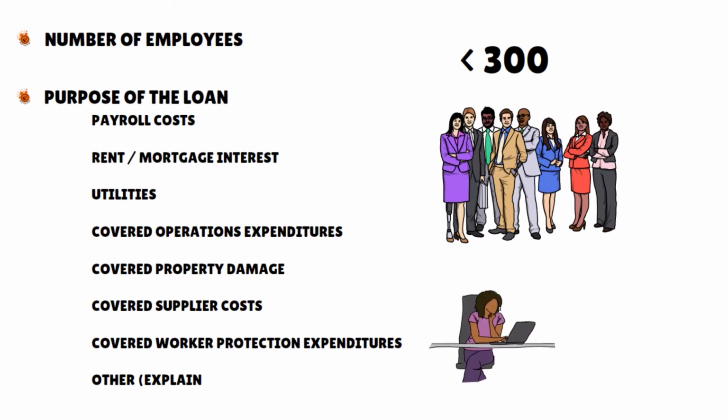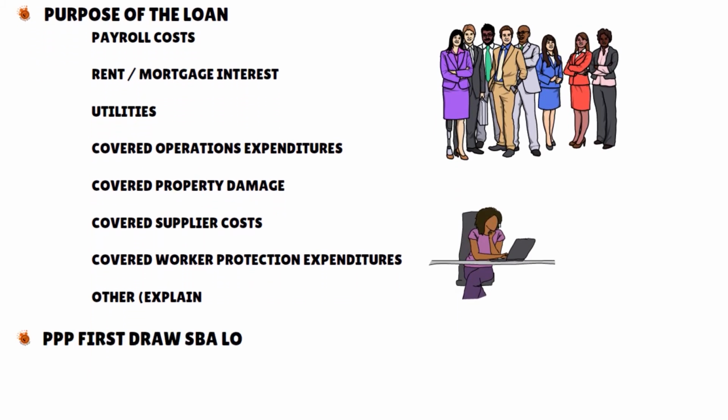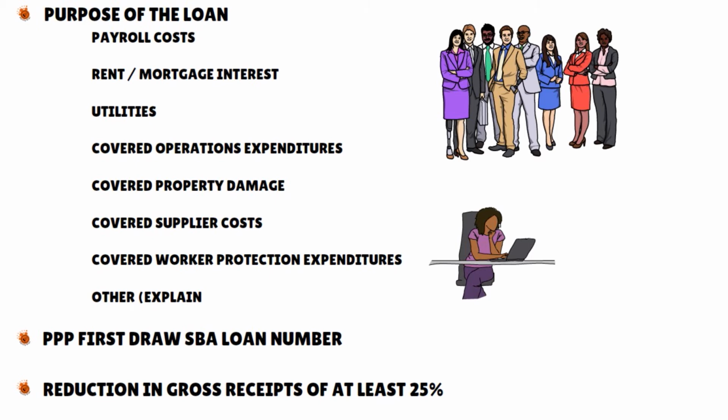other means. If you were approved in the PPP first draw, you need to provide an SBA loan number so they know if you've been good with the proceeds. You also need to show that you had a reduction in gross receipts of at least 25%. So you can put the first quarter of 2020, or it can be the first quarter of 2021.